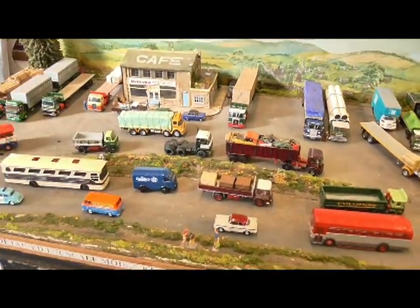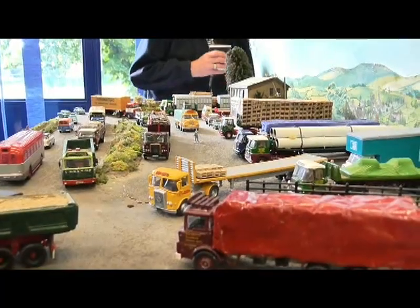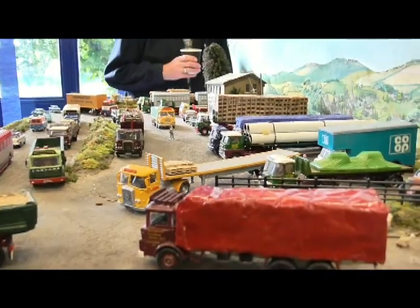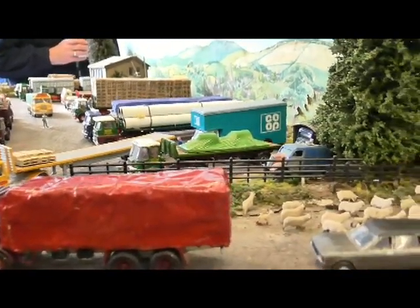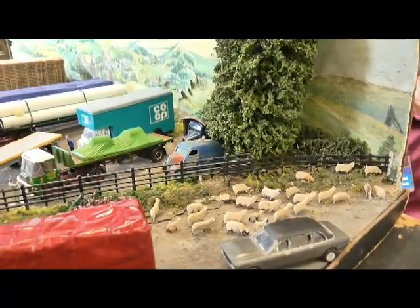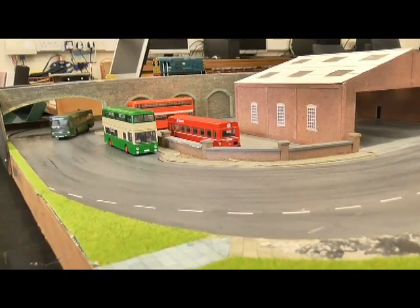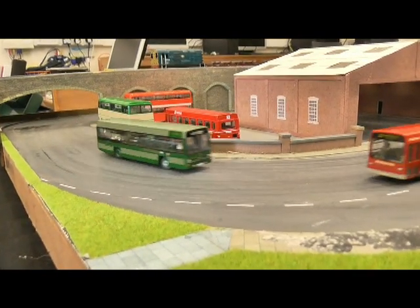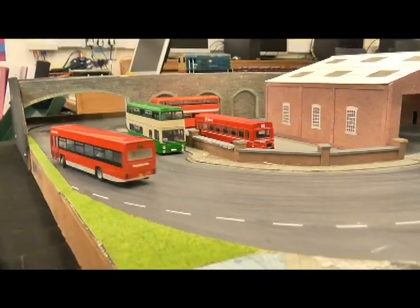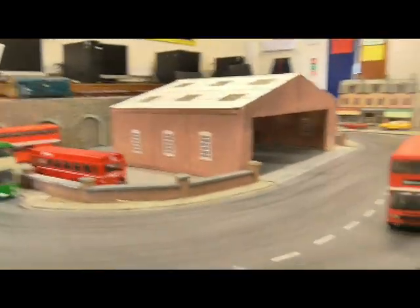No trains on this one. It's a transport cafe. And here we have a couple of buses running round and round the bus depot.